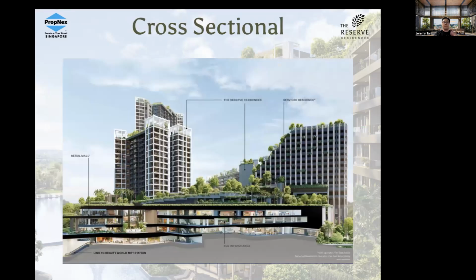When it comes to Reserve Residences, let's take a look at the cross-sectional. What do you need to emphasize at the model? The model itself will likely be very packed. As I have said repeatedly, go straight for the show units first. If you've got time, come back to the model. What do you touch on at the model? You can bring out the majesty of the development.